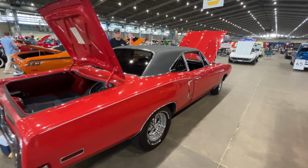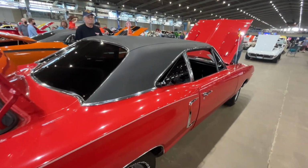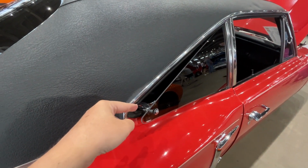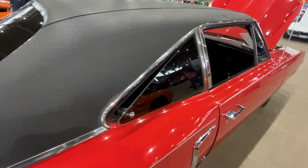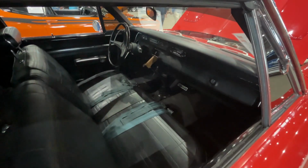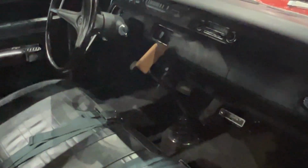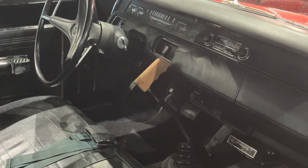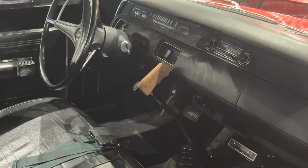Here's something that you may not be aware of. Look at these rear windows. They do not roll down. They pop out. Oh man, here we go. Here's the real deal. The real pistol grip shifter. Yeah, that's cool.